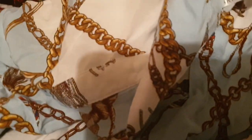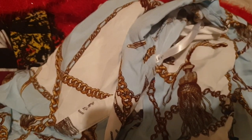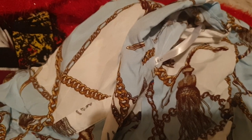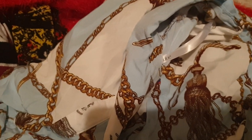But yeah, Nathan absolutely hated it. And every time I wore it, I just felt really uncomfortable because I knew he hated it. He's not the sort of guy to say, you're not wearing that. He's not like that. But when you know someone really hates what you're wearing, it just always made me feel really uncomfortable. So I just got rid of it in the end.